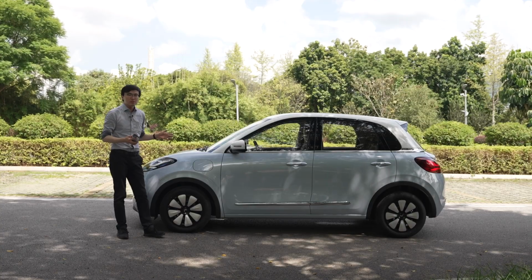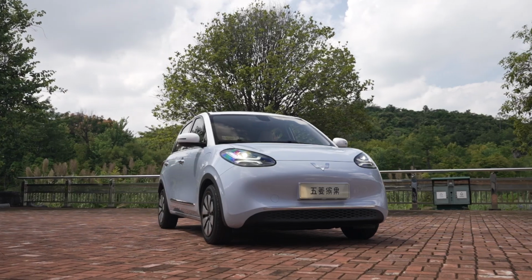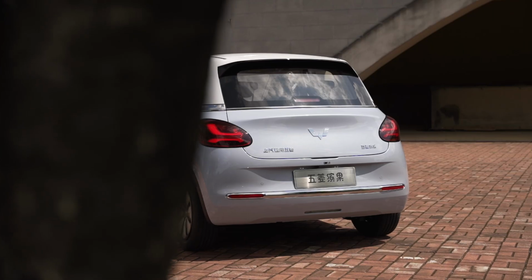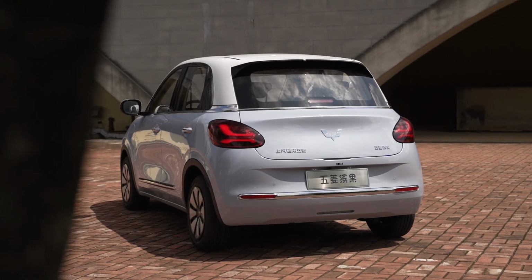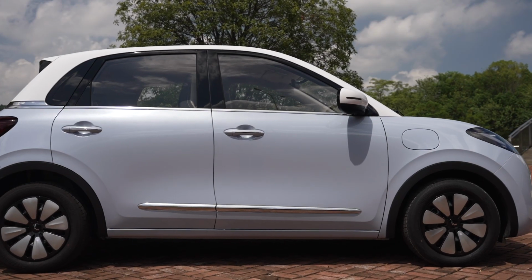Exterior design wise, if the BYD Seagull is aggressively cute, then this I will say is elegant and, dare I say, a bit classic, especially at the rear. The best way I can describe this car's exterior design is it's a Mini without trying to be sporty.